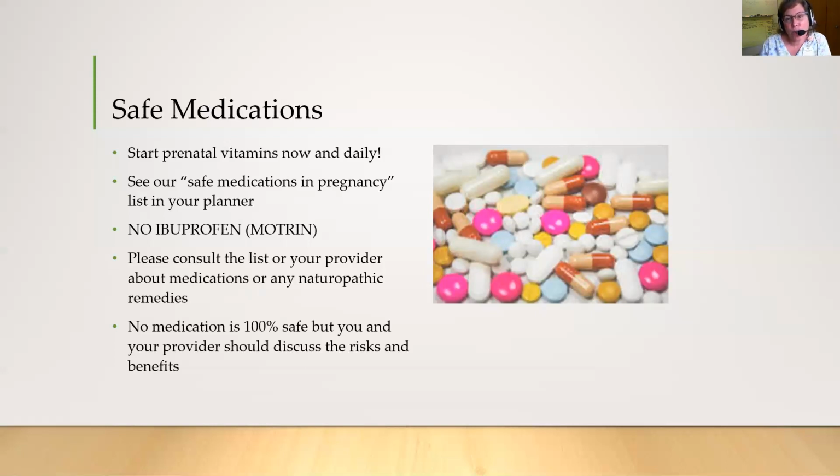Make sure you're taking your prenatal vitamins starting now. We want to make sure that you are getting those in your system from the moment you know you're pregnant. And I'll go over that a little bit in a minute. Make sure you're not taking any Motrin or ibuprofen products. Those can be harmful to your baby, so you don't do any Motrin during your pregnancy.